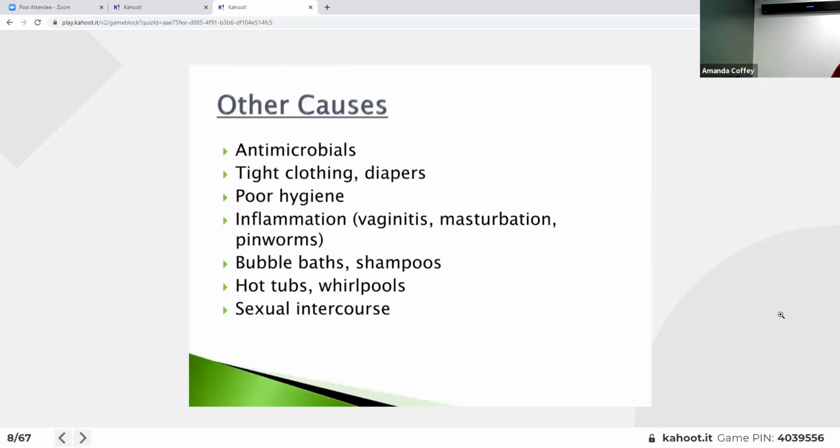Some other causes we're going to see are antimicrobials, tight clothing or diapers, and poor hygiene. So infrequent diaper changes. You know, those little kiddos that mom changes the diaper every 8 hours because maybe they can't afford diapers. And so what is that warm, moist diaper? It's a breeding ground. That bacteria is going to grow, okay?